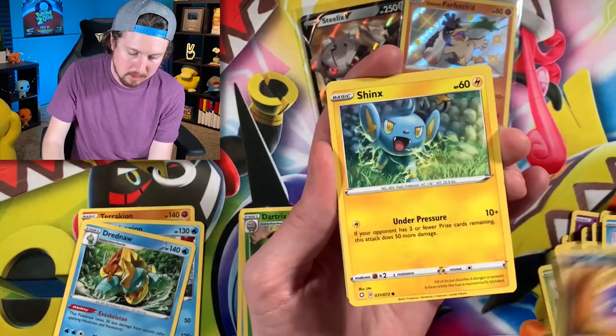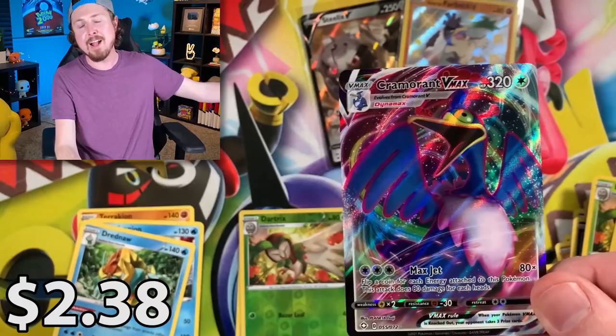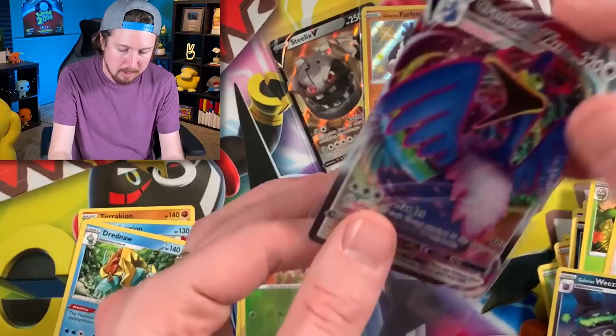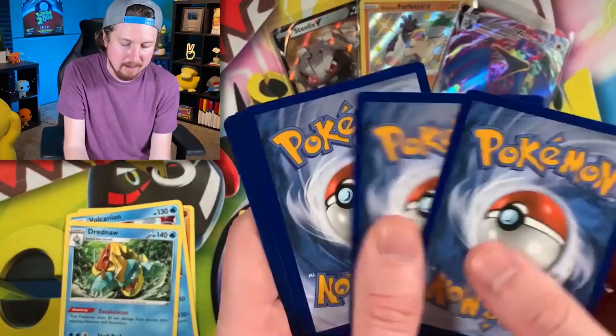Shinx, Spinarak, Buizel, Energy. We got Eldegoss, Dartrix, Bulbasaur, Galarian Weezing, going into a Cramorant VMAX, and that is one happy Cramorant. Right up there, going into the VIP section. There's the code card. We're not doing bad on the Shining Fates at all, because we got one Shiny and one Full Art Pokemon card. Whoop! Right up there in the VIP section. Our last Shining Fates pack, and then we'll get to all these other random packs that we have.